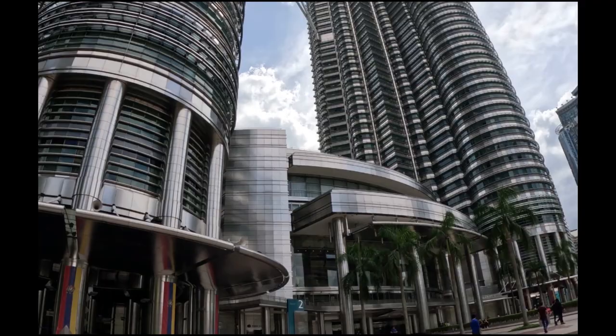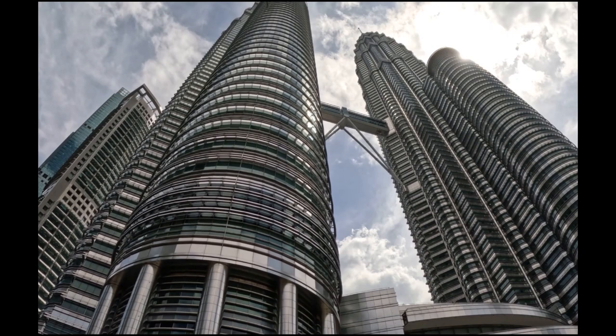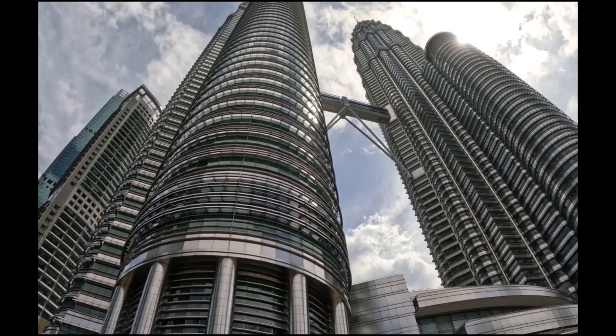This is the Petronas Twin Tower in Malaysia. This is one of the tourist attractions, but these are just office buildings. There's really nothing inside that is interesting for people to go in. They're mainly just office buildings, but somehow it is one of the landmarks in Kuala Lumpur, Malaysia.